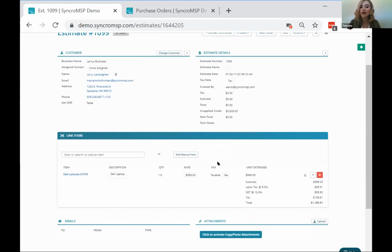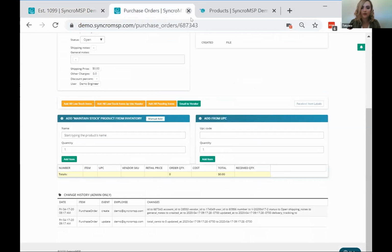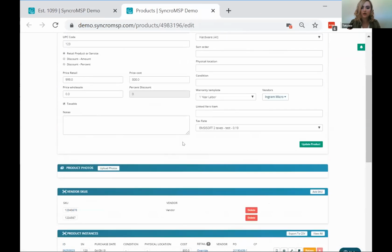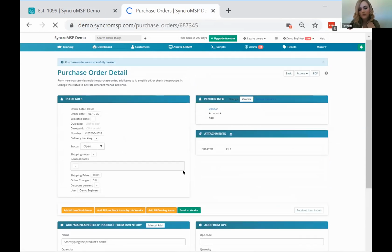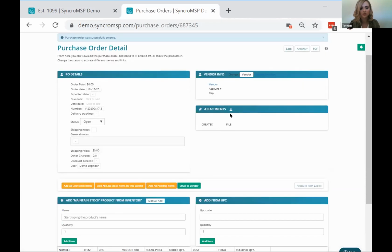So, how to add things from your inventory to your estimate: you would go over here to the product. Just click into here. You can check first to see if you have anything in stock in this section, and then you can also build a purchase order straight from here as well. You would pull in your vendor that you have set up ahead of time, create the purchase order, update the quantity, do the things that you need to do, add tracking numbers, things like that. So hopefully that at least puts you in the right direction of the next steps to take.